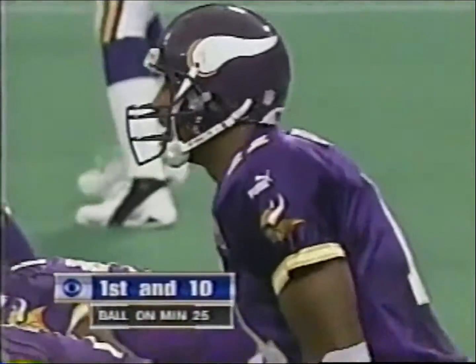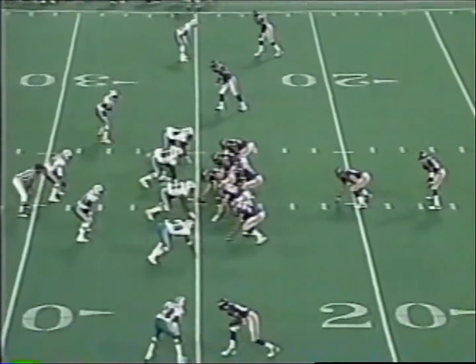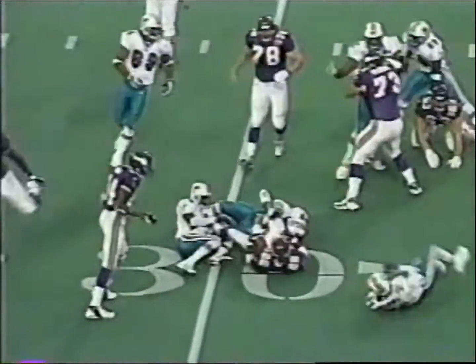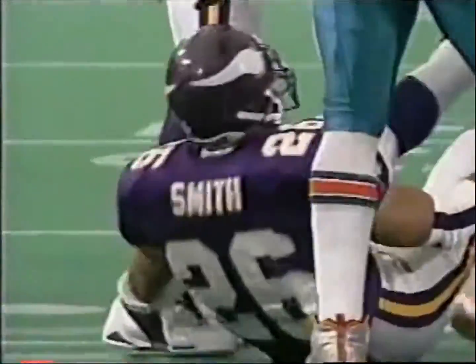5-yard line with a 1st and 10. 6'4.5" and almost 260 pounds. And on 1st down, they give it to Robert Smith, who finds a crease and is brought down by Zach Thomas after a gain of 5.